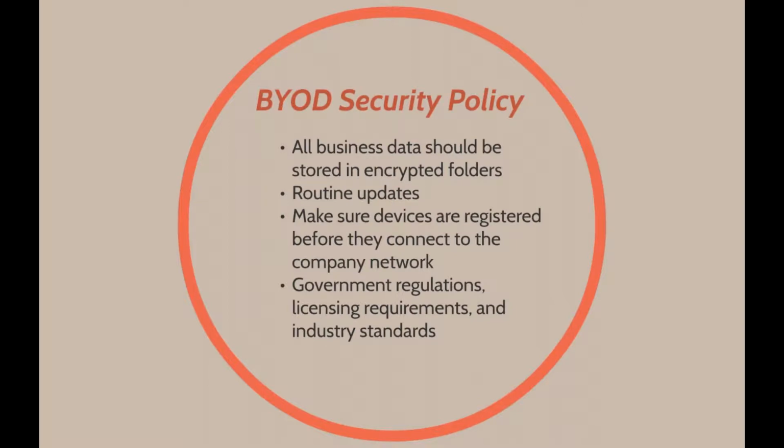Encrypt business data stored on personal devices with strong encryption. Full device encryption is best. If that isn't feasible, all business data should be stored in encrypted folders on any device. It's also very important to routinely update hardware and apps to the latest versions to mitigate the risk of someone exploiting a known vulnerability. You also want to make sure that devices are registered before they connect to the company network. This will allow your network administrators, or sometimes us, to detect unauthorized devices on the network.